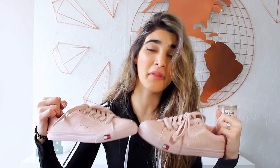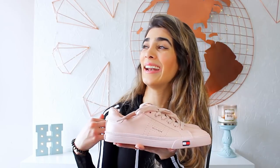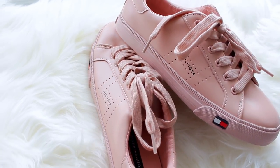So these are the two pairs of shoes that I got. These are Tommy Hilfiger sneakers, and I just think that they're freaking adorable. I mean, honestly, I've been looking for blush pink sneakers for a while, but they're so crazy expensive. It's as if as soon as something becomes this color, it doubles in price. It's actually ridiculous. And I got these for 25 bucks. I don't know if this is normal in the States, maybe, but in Canada, if you want to get a branded pair of good tennis shoes, you're going to be paying at least $60, $70, $80. And the fact that these are Tommy, so cute, and I love this little logo.